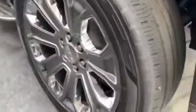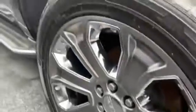Here's the driver's door, the driver's back door. Running boards look good as well, no rust or any dents where they've curved it or anything like that. The driver's side looks pretty good on this vehicle. A couple touch-up spots here. Driver's rim, no curb or scuffing on this one here.